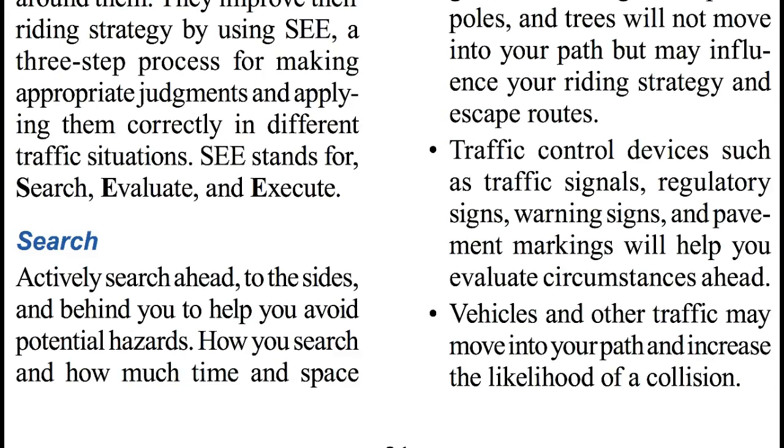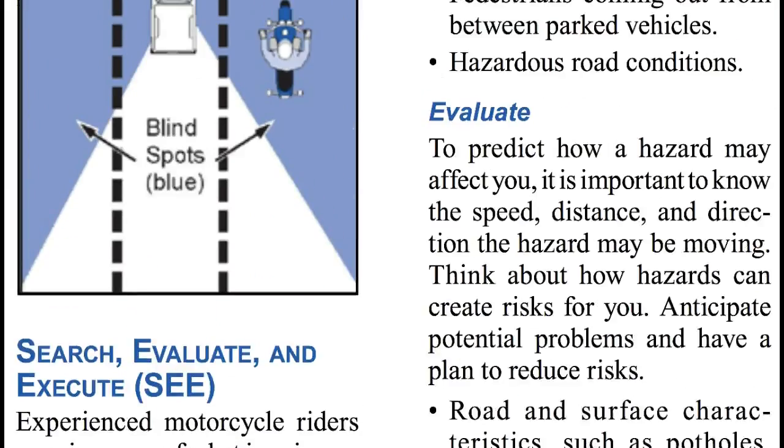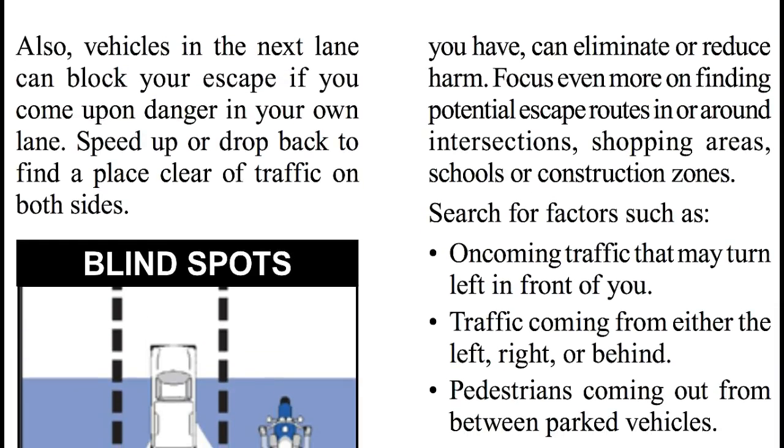Search. Actively search ahead, to the sides, and behind you to help you avoid potential hazards. How you search and how much time and space you have can eliminate or reduce harm. Focus even more on finding potential escape routes in or around intersections, shopping areas, schools, or construction zones.